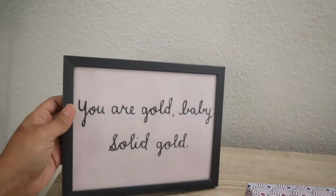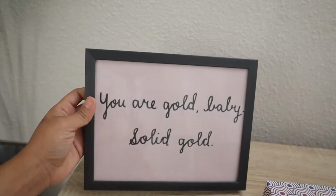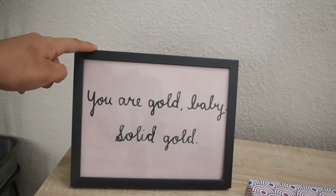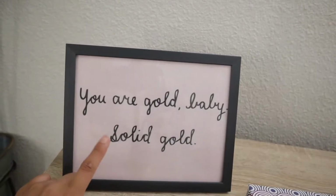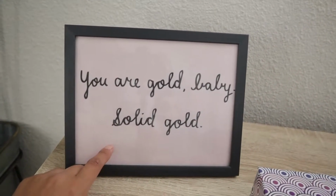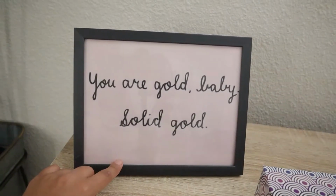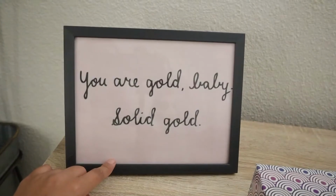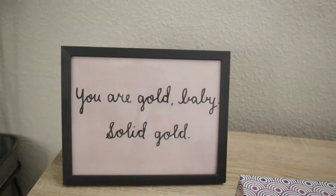Anyways, you guys, for this little decor piece, I actually DIY'd this. I bought this frame at the Dollar Tree for $1, and then I just printed this out from Pinterest and placed it in here, and I thought it was super cute. And it says, "You are gold, baby, solid gold." Remember that, ladies, remember that.